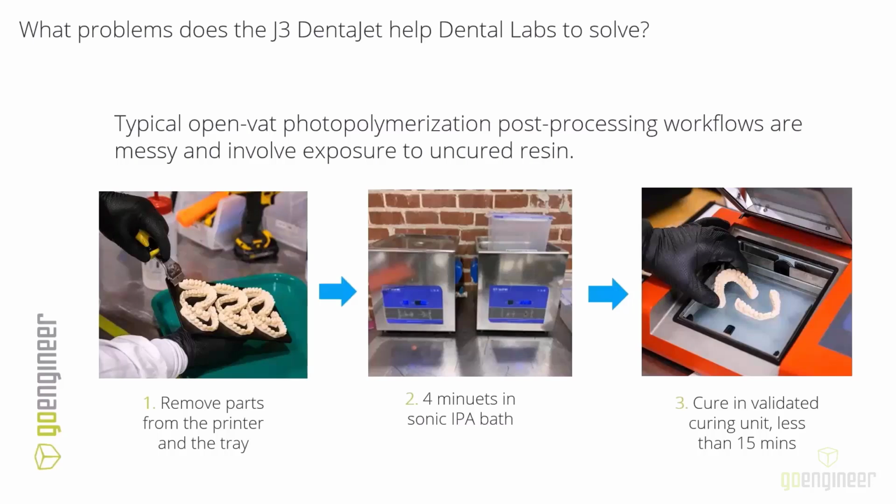Some people like to take the support off of models right after they come out of the printer because they want to get as much resin off of the model before it goes into the dirty IPA bath to be cleaned, because they want to be able to use their IPA bath for as long as possible. And reducing the amount of contamination from the resin is one way of doing that.